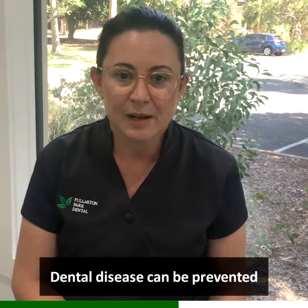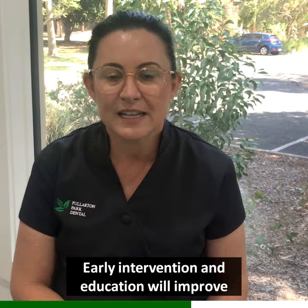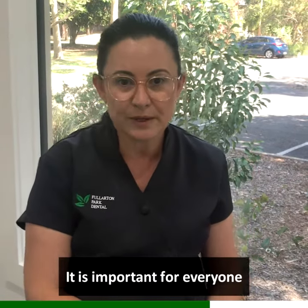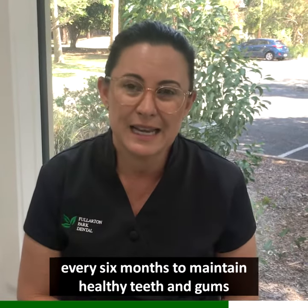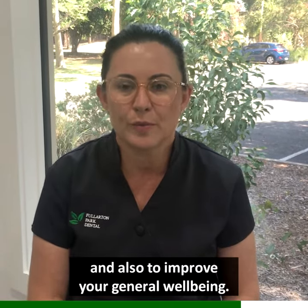Dental disease can be prevented with effective home plaque removal. Early intervention and education will improve your oral health as well as your overall health. It is important for everyone to establish a good oral health routine at home and visit your dentist and hygienist every 6 months to maintain healthy teeth and gums, and also to improve your general well-being.